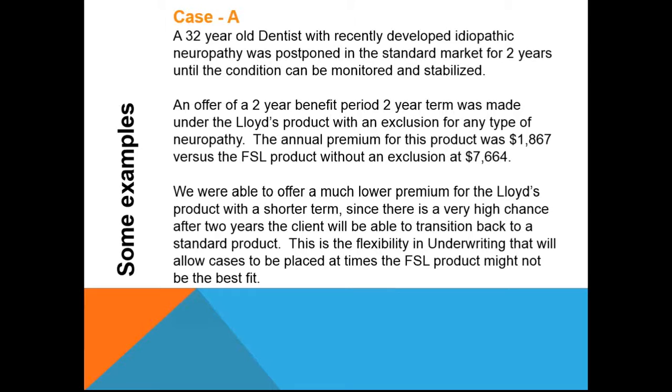Most of these are going to show what offer we made on the Fidelity Security Guaranteed Renewable product versus the Lloyd's term product, the term product being less expensive, but a case that will be looked at again after the term is assigned with increases in premium. And thanks for all that information, Jeff.